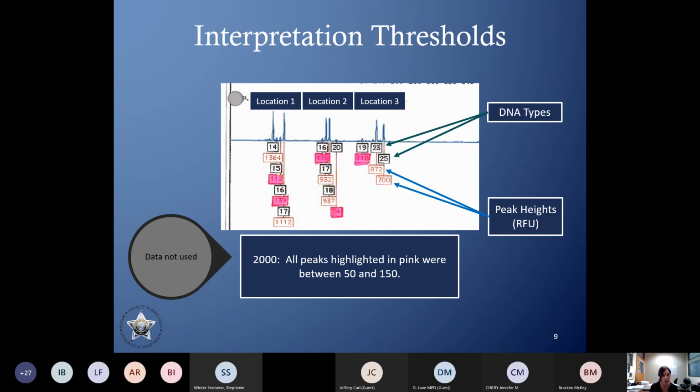And then underneath that, the numbers in those little red boxes, those are how tall those peaks are. Those are the relative fluorescence units, or RFU. And so what we would do is we would use a highlighter and we would highlight those heights that were in that gray area as kind of a reminder, like, hey, this is in the gray area. It's not really used for anything.